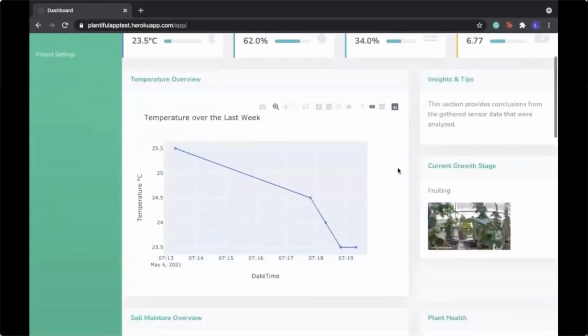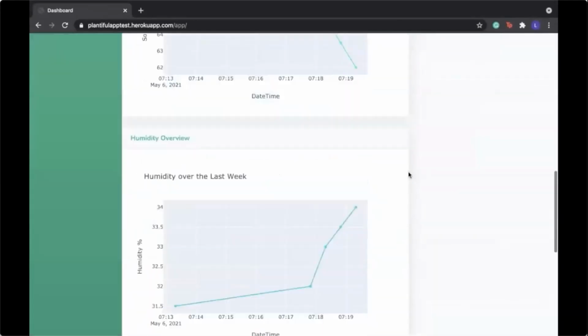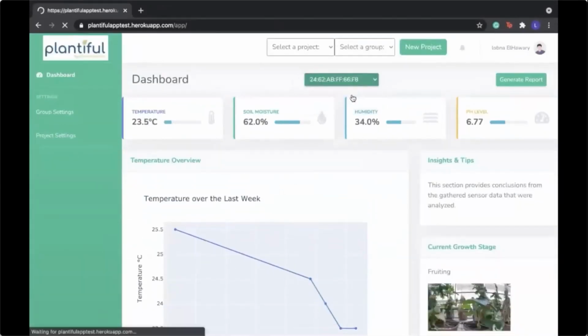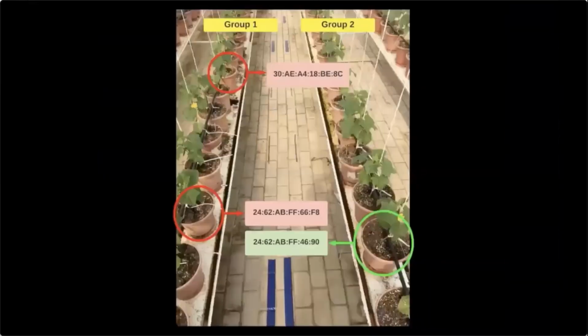And we also have in graphical form an overview of this data. So we have the temperature, the soil moisture, the humidity, and the pH. And we know the soil moisture is correct because we did take the soil moisture sensor out of the pot. And so as we can see, the soil moisture did go down correctly. Now, if we select 1 sensor node, then we're going to see the data associated only with that node. So now since we have F8 selected, then we're seeing the readings taken from this pot.